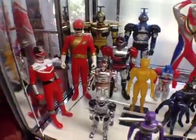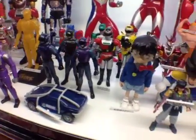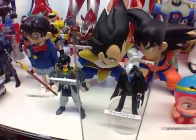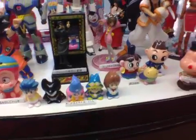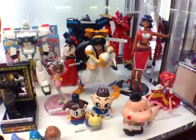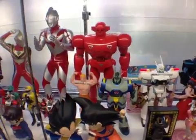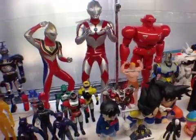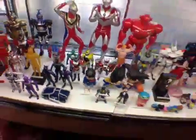Okay, I can see Gal Red, Time Red, all the Tokusatsu heroes, Wind Specters. Ah, Detective Conan is here. Dragon Ball. Oh, Nadia. Okay. Macro 7. Pat Raver. Alphonse is here. And Ultraman Mebius. He doesn't look like Mebius. Okay. Mebius is there.